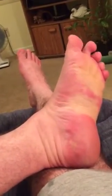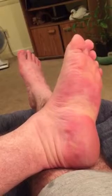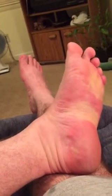So this is my attempt to try and, when I do finally get to the doctor, let them see what in the world this is. What I've read about delayed pressure urticaria is it can sometimes occur wherever there is pressure. People get it on their hands after lifting weights.